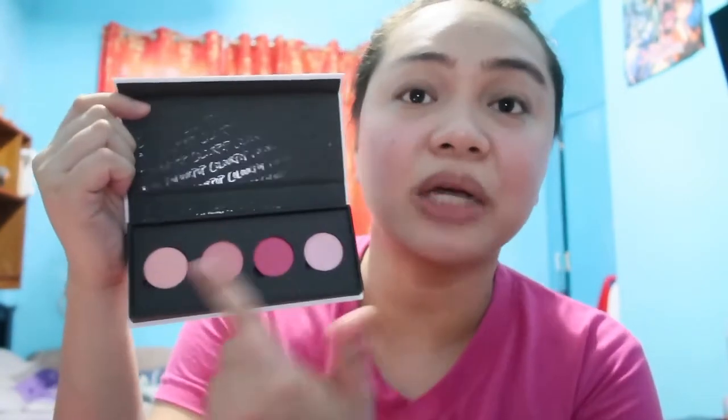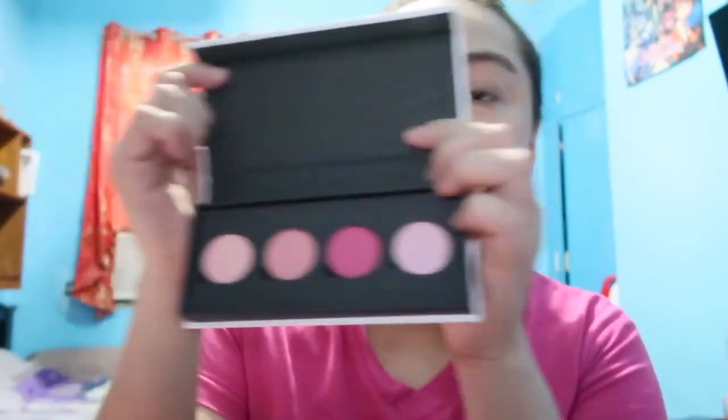So, this is what the packaging looks like. Wala siyang mirror na kasama. So, kinuha ko yung parang shades ng mga pink. Ayan. So, this one, ito yung kanyang shimmery na eyeshadow. So, the next thing that I got from the Colourpop, parang this is the 3-pack per lipstick nila, ganun.